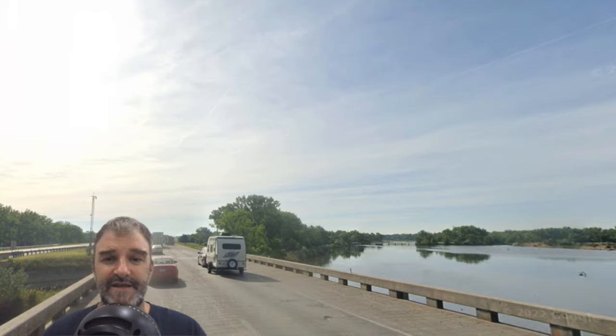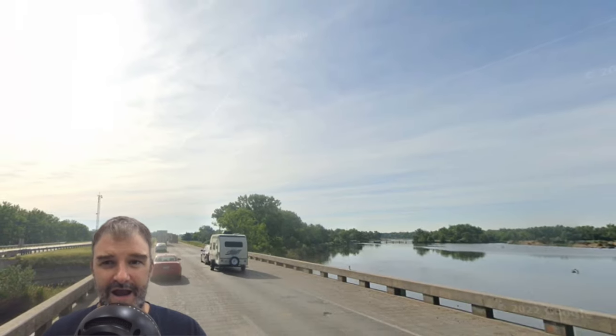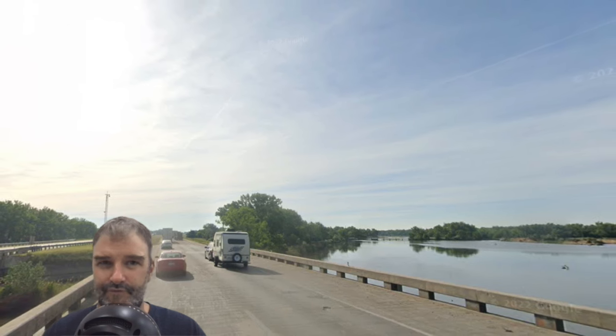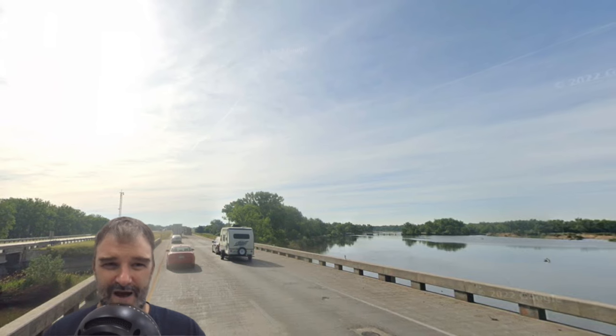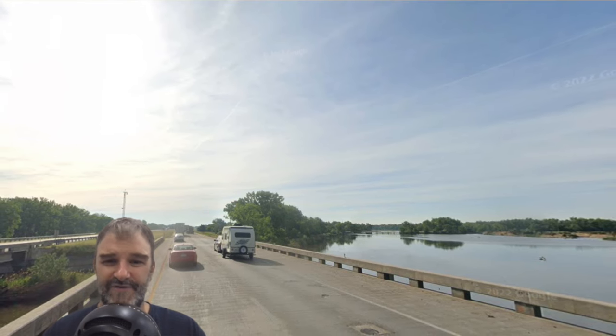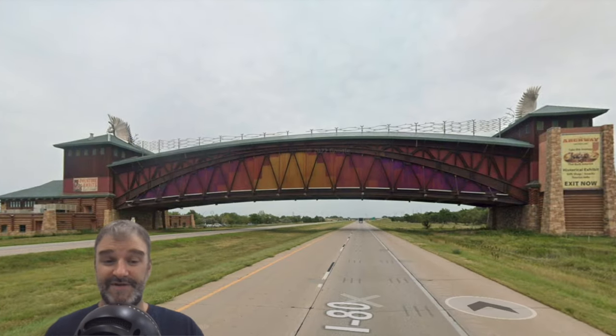Here we cross the Platte River, which I-80 has been right next to for pretty much all of western Nebraska. It's also the old Pony Express route through here too, so a lot of history through here. That's pretty interesting. Don't see one of those every day.